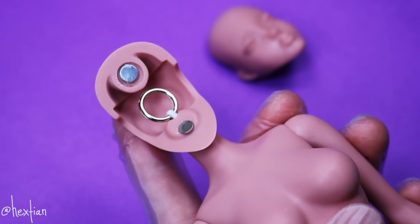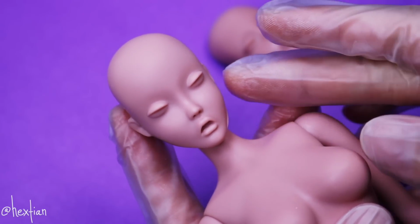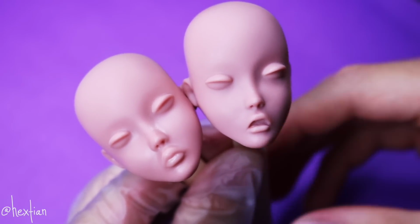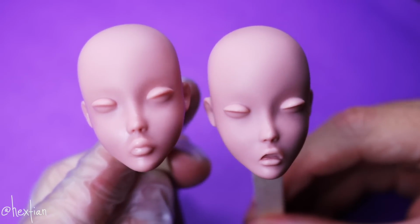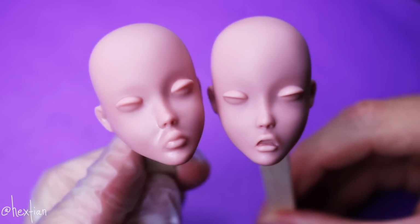So regardless though, with any ball jointed dolls or any resin dolls, you want to be careful with them because they are a work of art. Let's go ahead and start with her face. Obviously we will be repainting both faces, so I'm gonna do the first one with the mouth closed first. I feel like that's the classic look anyway, so let's do that.